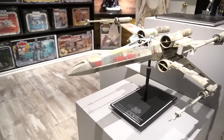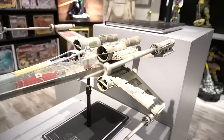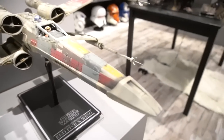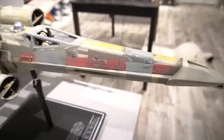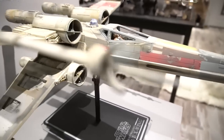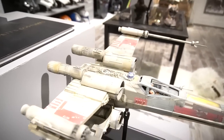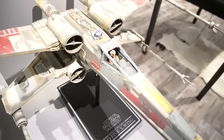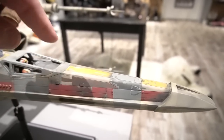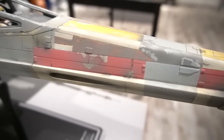This X-Wing I built and painted, and to be honest I didn't think I would want an X-Wing. It never appealed to me, but after building it and seeing all the different colors and chipping, it's amazing. I love it. I wouldn't want to build another one though. It was a lot more work than I thought, just the layering: brown, red, green, blue, and different layers you can see.